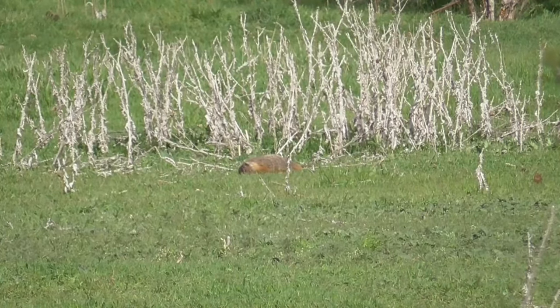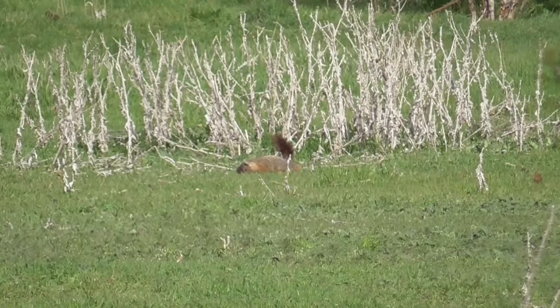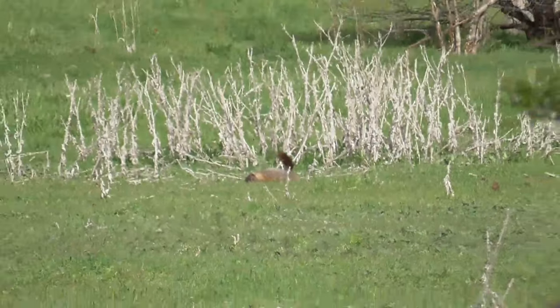Great headshot at 90 yards. Very happy with that. Very humane kill. I guess I'll talk to you, and then we'll shoot another one.